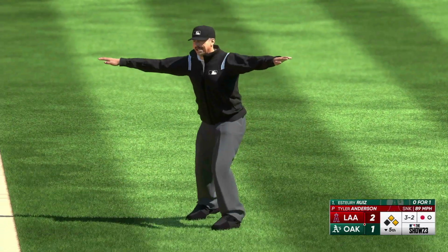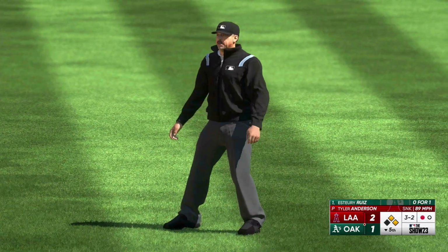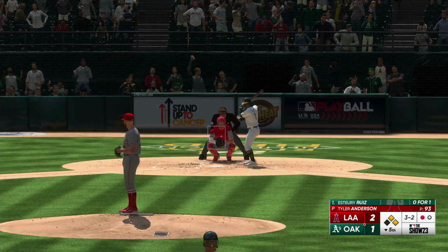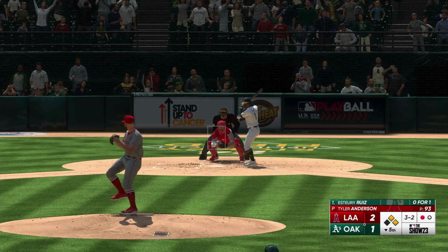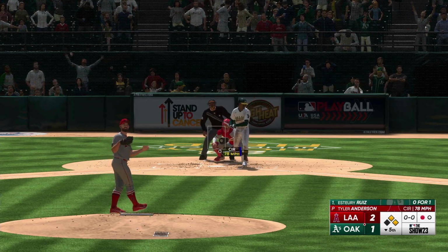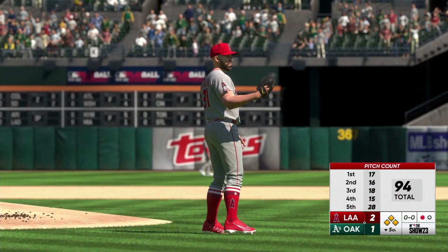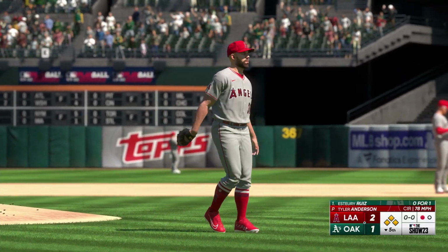Check swing, appeal to first. No swing, just held it back there. Runners at first and second with one gone. And it's ball four. He missed down low. Pretty good pitch on 3-2, right around the knees, but just no help from the umpire.